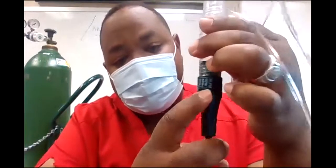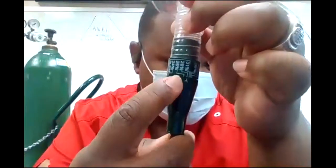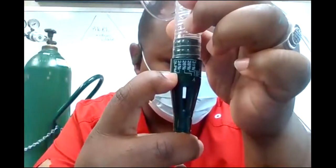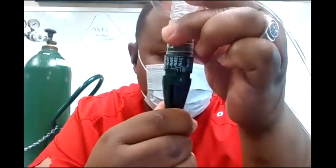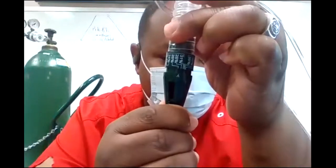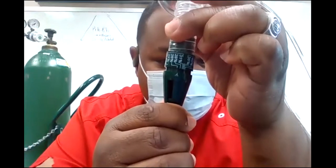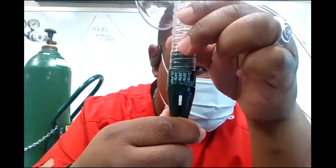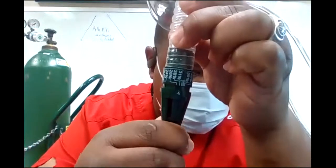You see some FiO2s, and then you have some liter flows. You have one group of FiO2s that go with this liter per minute, and then another group of FiO2s that go with this liters per minute. How you do it is you pull this down, see that? Pull it down, and you turn that arrow to the FiO2 you desire. The way they're made, it's got 31, 28, 26, and 24. So if I want them on 31%, I will open this and put it right on 31.